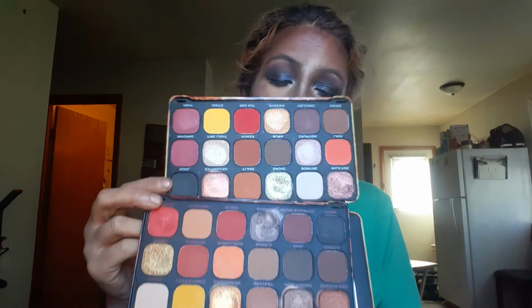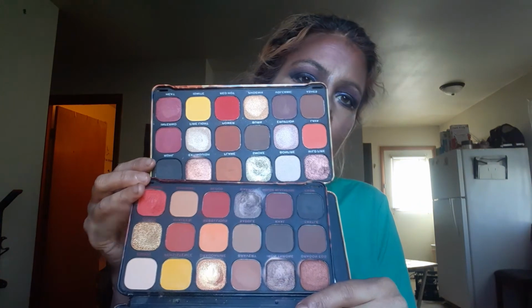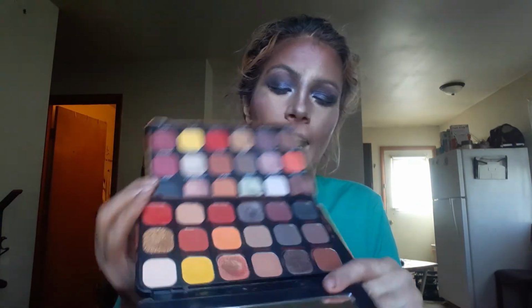Okay, so next palette. Did I need both? No. But yeah, so this is the Forever Flawless Fire Palette. This is what it looks like. We can swatch the comparisons between the two so you can see the difference. This one is a little bit warmer in my palette, and this one goes a little bit darker. So this one is the Fire Palette, and this one is the Dragon one. This one goes a little bit darker, this one is a little bit lighter. Okay, so this one, again, I have some issues with it, but not horrible.